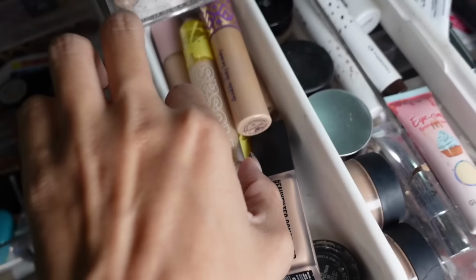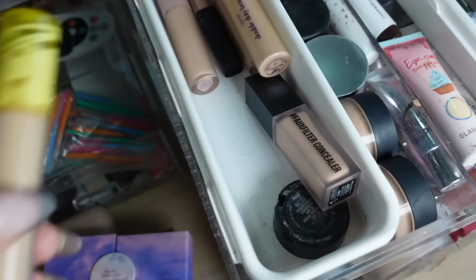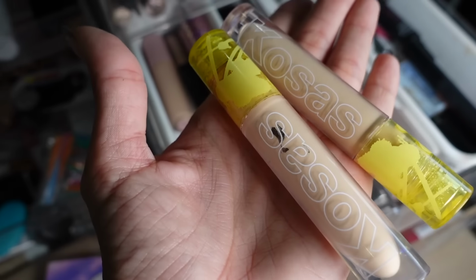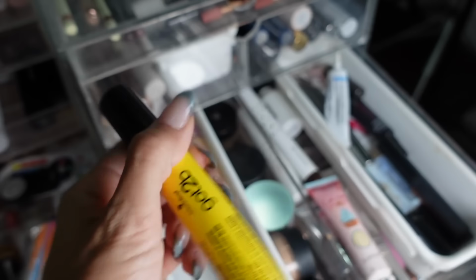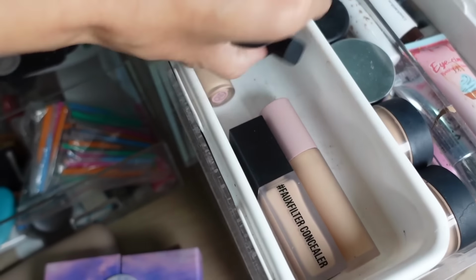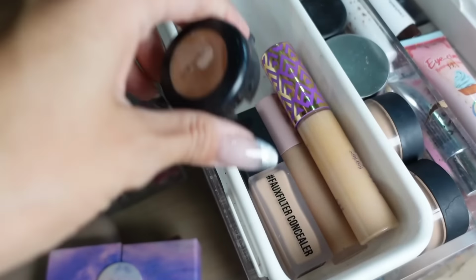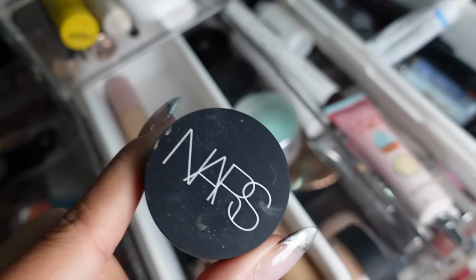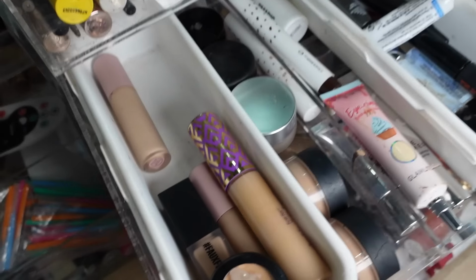Now this drawer. Four concealers. Oops. Oh my god, that was so loud. I'm gonna put these away. I'm just liking other concealers right now. This goes in my brow drawer. These are ones that I am enjoying right now. These are the ones I use every day right here, the NARS matte, soft matte. So I just keep those up front and center.